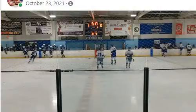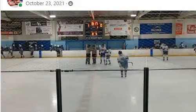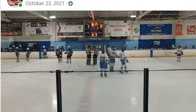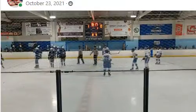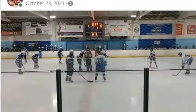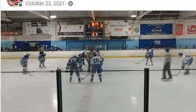Sharks just are having a tough time today. They can't buy a goal. They give up a breakaway. It'll turn around though. I think the Sharks are outplaying them.